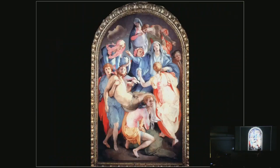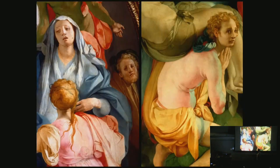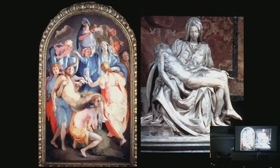How about Christ's body? Does that look like an ideal body? Well, not exactly. But have you seen that body before? Oh, yeah, you have. Artist quoting earlier artists. That's the Pietà.